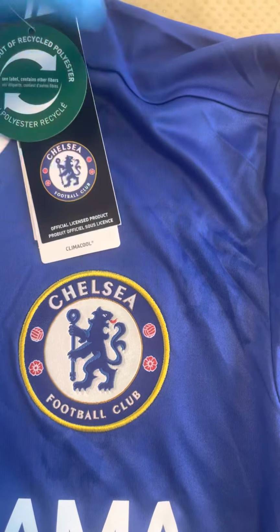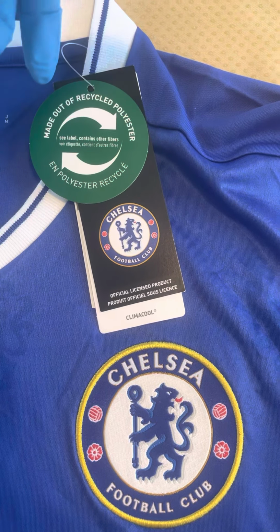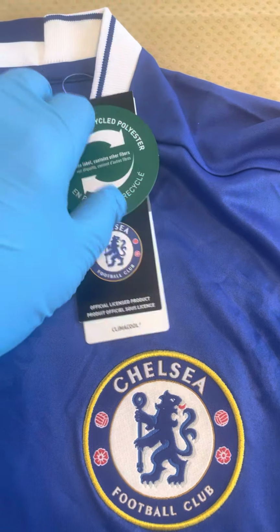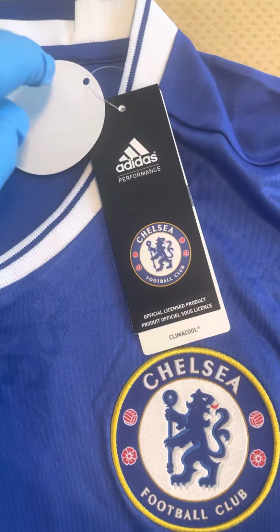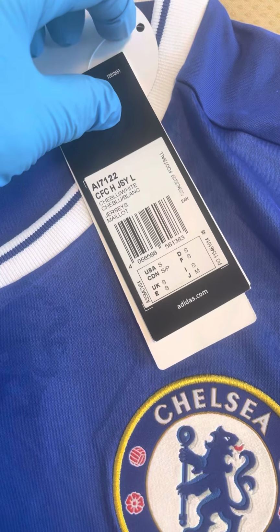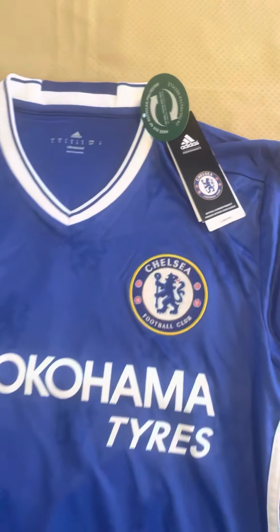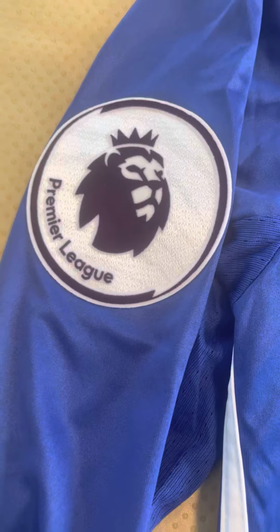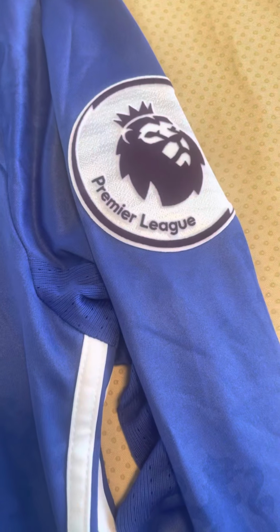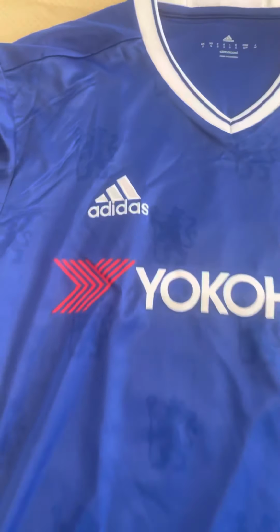So let's go with the tags. All my jerseys have their tags on, remain new and clean. So made out of recycled polyester. Comes with that tag. And then Adidas Performance, of course, the tags, and there you go. Oh yeah, I forgot to mention the patch on the sleeve, the Premier League patches on both sleeves.